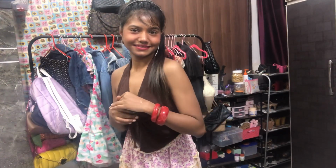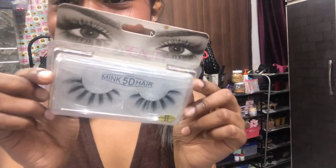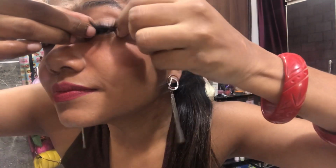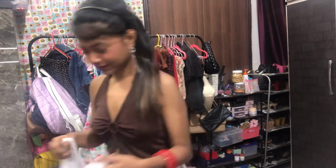Very beautiful, you guys. The next thing is these beautiful lashes. I love buying eyelashes, you guys. I've got so many of them and I want to buy more of them. So this eyelash, look at it, it's so gorgeous, like super gorgeous.